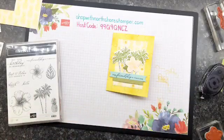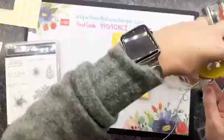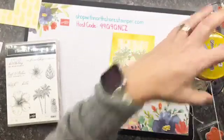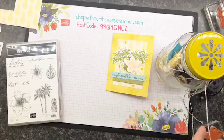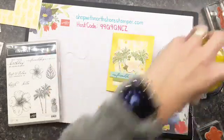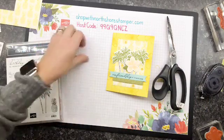Okay, next up. We need a little bit of twine. My twine thing's a mess. I have not fed everything back through yet. So we're going to take a little bit of my Whisper White Baker's twine. We are going to hack it. We're going to toss this over here so you don't need to look at my mess. We are going to make a bow.